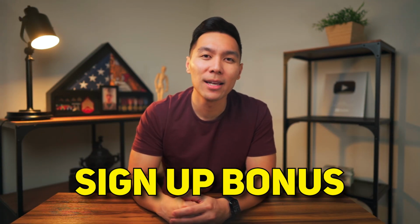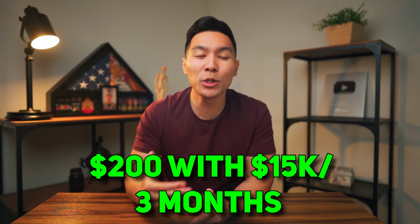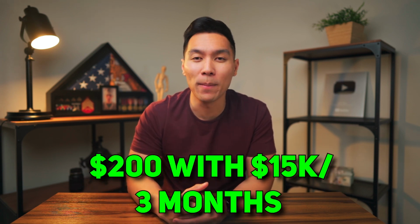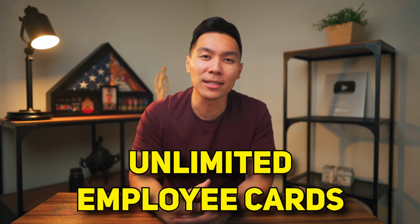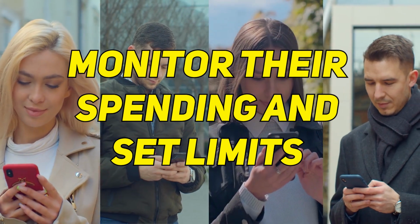So moving on, this card also does have a sign-up bonus. You can get $200 back once you spend $15,000 within the first 3 months. Now, that's pretty low compared to other business cards, but it is better than nothing. Additionally, you get unlimited employee cards at no extra cost. With each card that you give employees access to, you can monitor their spending and set limits.